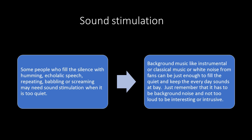But the important fact about it is that it can't be loud or intrusive. It's just supposed to be a little bit in the background. So the silence isn't deafening, because that happens with some people also.